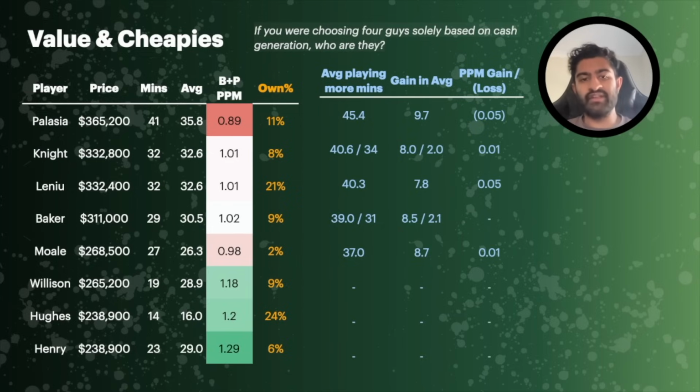But Palacia, I don't mind at 365k. Probably feels the most reliable out of these other options in terms of likelihood of playing bigger minutes. He's had 7 games last season where he played over 50 minutes, so there is a history where he can get those bigger minutes. And I hope that he can get that at the Gold Coast Titans.